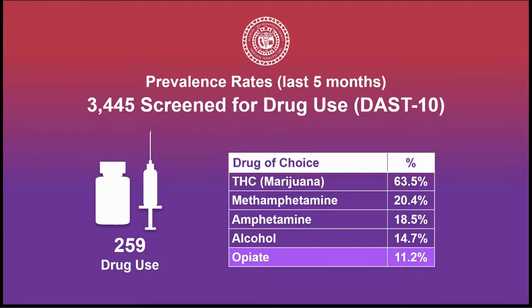When we started our TOR project, we added DAS-10 as a screening measure. And so in the last 5 months, we've screened 3,445 unique individuals. And of those, 259 individuals screened positive for drug use. And I wanted to share with you what we know about the drug use, the choices.